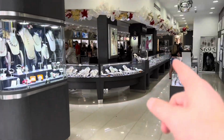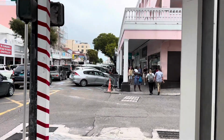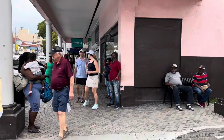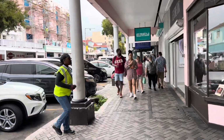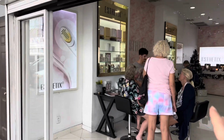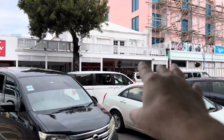So there's a jewelry store. I forget which one this one is. Parkland jewelry. And on the ship with Royal Caribbean, they have deals with Effie jewelry, which I think is right up here. And if you're playing in the casino, I think you get like $200 off. And $200 off is you have to spend at least $600 to get $200 off. There's a t-shirt outlet, and there's a shop there, but here's a little salon. Most of this stuff you can get on the ship as well. There's Del Sol right over there, where the clothes change color in the sun.